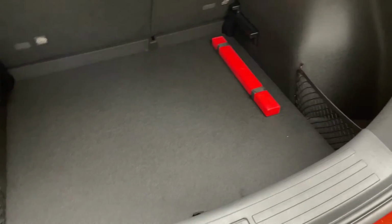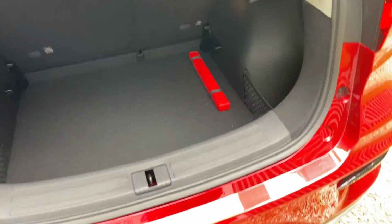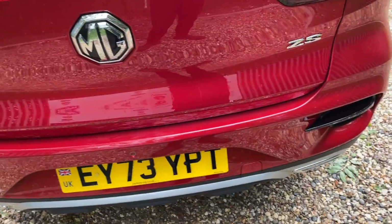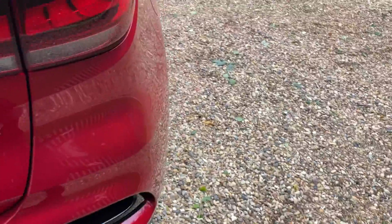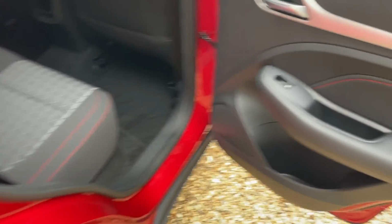I'm assured these boots are big enough for your golf sticks, so if you are a golfer, take your driver and wood out, and you get a golf bag in there quite comfortably, but your driver will just have to go diagonally as it's a bit longer. So that's the golfer's question sorted. But then again, big enough for prams, buggies, suitcases, a baby gazelle, anything you like to fit in the boot. So we've got really nice boot space.